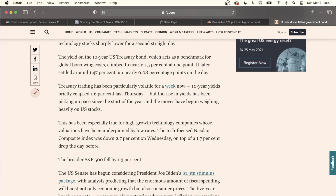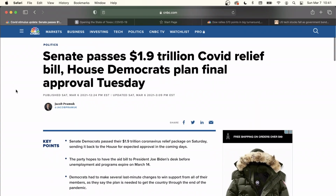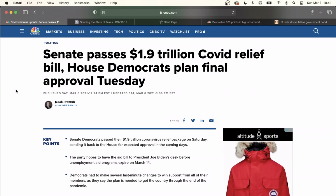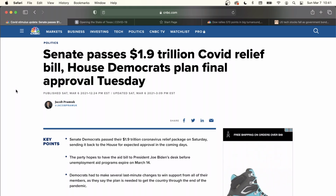So here we have a few things that are happening in the news. CNBC here, this is just a website that I'm on, but the Senate passes $1.9 trillion COVID relief bill, which is huge. People in the US are going to be getting their cash, their dough. We're here in Canada, but this is big news because this will directly affect the market.